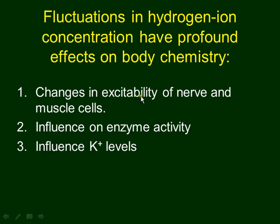Excitability of nerve and muscle cells. If your blood becomes too alkaline, your neurons start firing excessively. If your blood becomes too acidic, they slow down their firing. Think of diabetic ketoacidosis. Are they over-anxious? Are they excited? Are they really pumped up? It's ketoacidosis. How are they acting? Their brain starts slowing down. They look like they're drunk. They think slowly. They respond slowly. And if it becomes too acidic, what do they actually slip into? A coma, where their brain's not working very well at all. And then eventually they slip into death. So excitability of nerve and muscle tissues: the acidic environment causes things to slow down. The basic environment speeds them up.